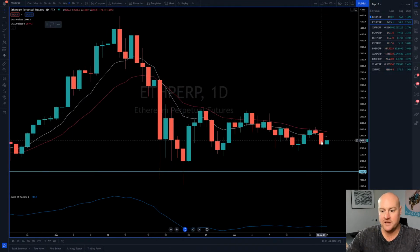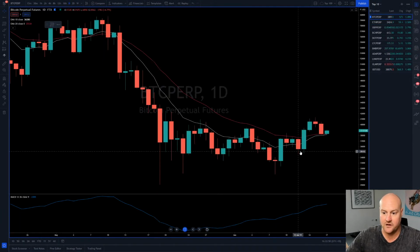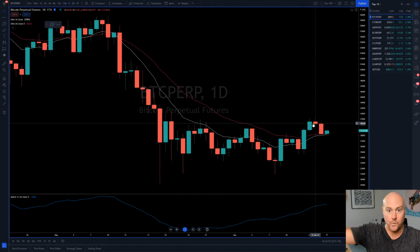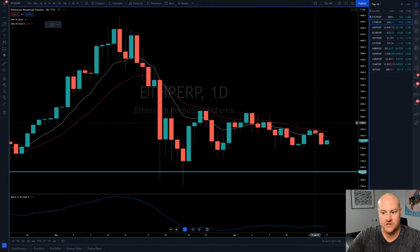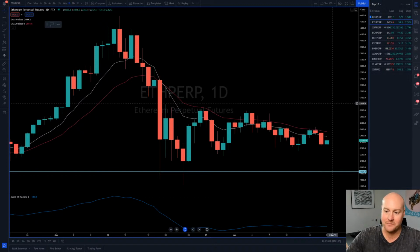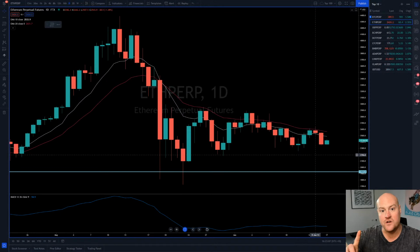What we've got is the potential for Ethereum here to set a higher low. Now, Bitcoin has already done that. Look, here's our higher low, here's our higher high. Daily now in an uptrend. Ethereum still needs to break above the high here of 26.4220 for that uptrend to be in play. It's not ready yet. But it's not just Ethereum.